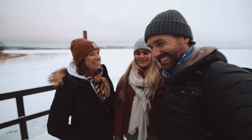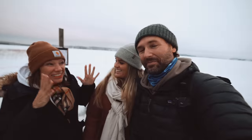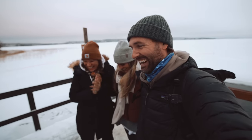The fact that they're ice skating next door, we have like a family running on that frozen lake right next to us. They're driving trucks on that frozen lake. Oh my gosh. The sauna is really warm. This is going to be epic, guys. I cannot wait to do both of these things.